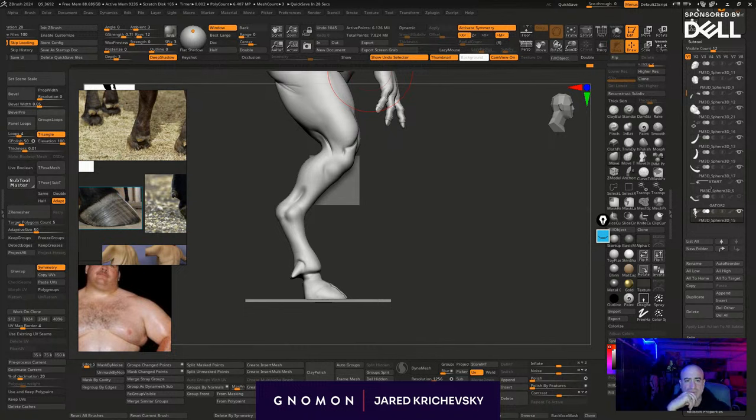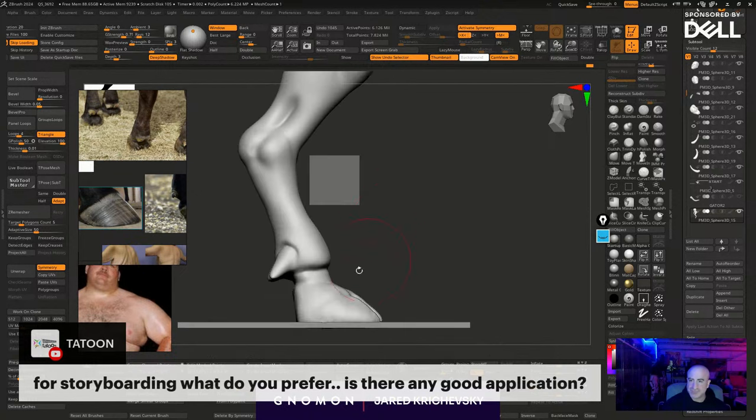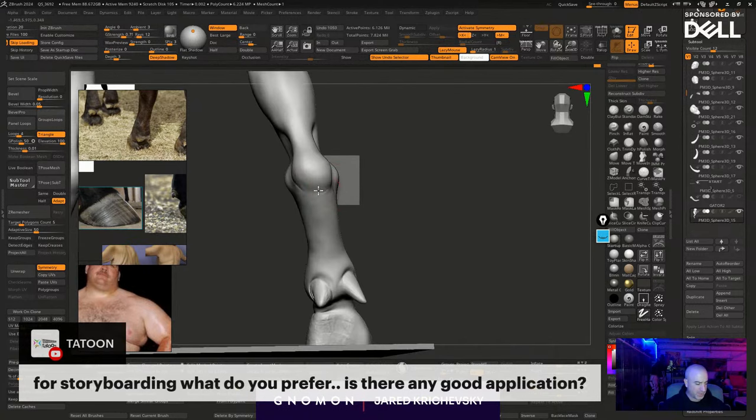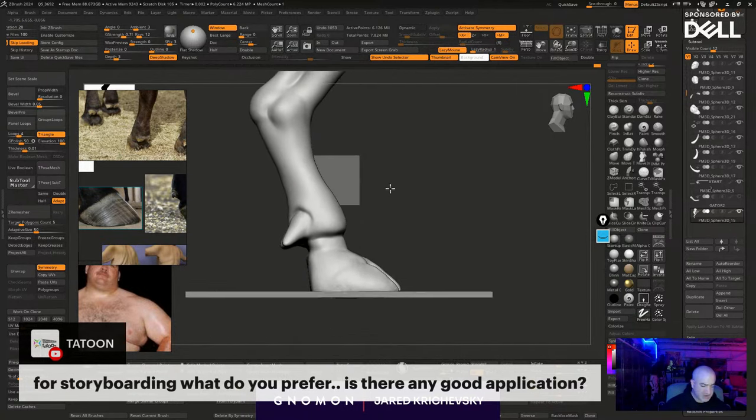For storyboarding, what do you prefer? Besides Photoshop, I like Krita, which is free. That's a good program. But other than that, not much. I don't do enough storyboarding to know what the in program is. I'll have to ask Fred about that.